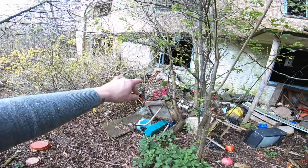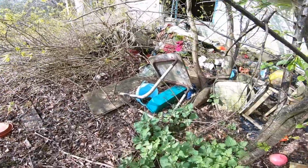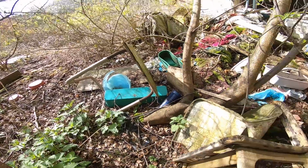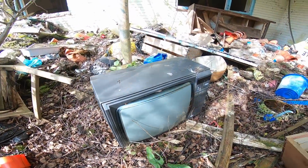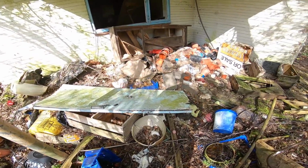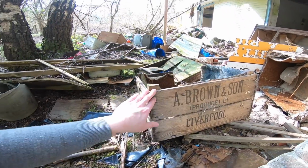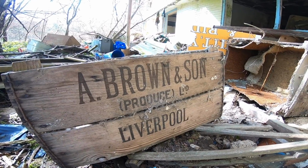Got quite a bit of stuff out here, which has obviously just been pushed out from inside the house for whatever reason. Like an old desk there, let's try and get round. There's an old chair there, and then a really old desk, single top desk. Got a Philips TV. You got like an old phone, but it's half buried. Numerous other bits of junk. It's this old sort of, I don't know, is it a beer bottle crate? Liverpool, A. Brown and Son.